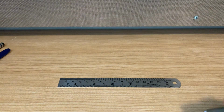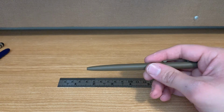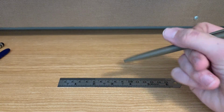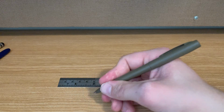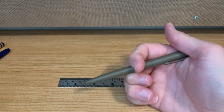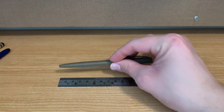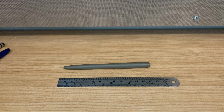I'm just saying, if you were a military guy, if you were under fire, and if you had to write a note down or something, it's like, boom, that's it. That's your pen. This is the one for you. This is what you would take into combat. Maybe it's not what you would fight with necessarily. I can and will make a video on tactical pens later, but taking into combat and just writing with it, this is a perfect pen.